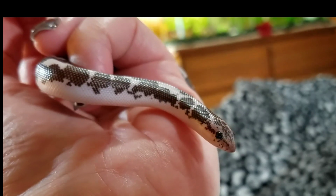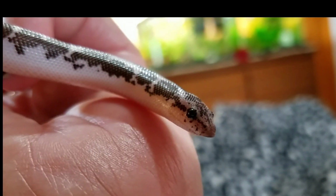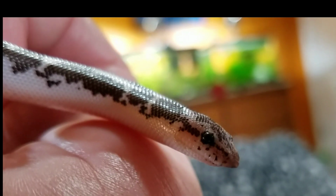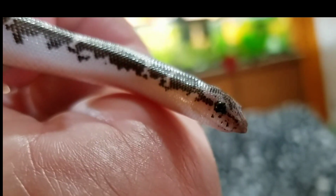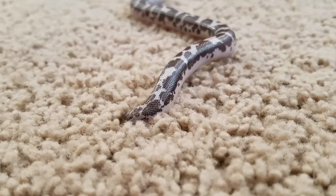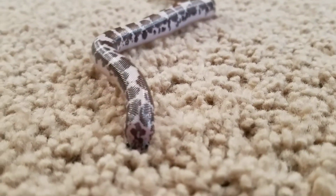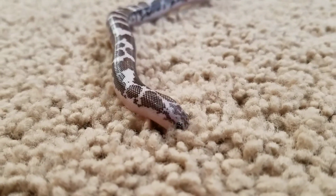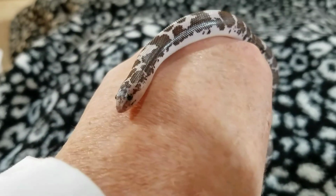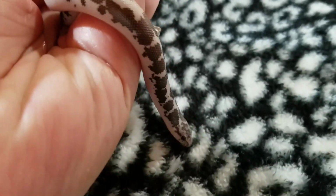My next reptile is Bear. Now, Bear is my anathoristic Kenyan sand boa, and I got him back in October. And I love these guys because of their cute little black eyes. Now, Kenyan sand boas have a nature to burrow down in the substrate, and you can see Bear demonstrating this great quality, though not so successfully in my carpet, I might add. But these little guys are just amazing, and I have really fallen in love with this breed of snakes.